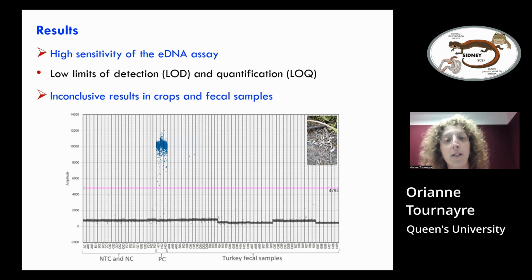But we got inconclusive results in the crops and fecal samples. That's the same ddPCR output, but this time you still have the negative control, the positive control, and then you have the turkey fecal samples, and we didn't detect anything, which is good for the blue racer.